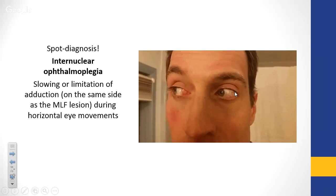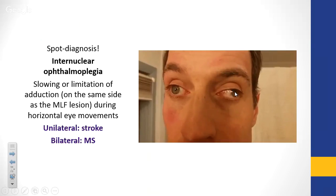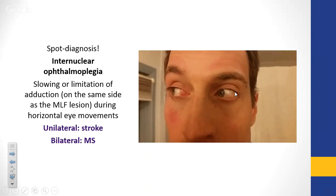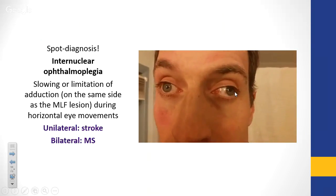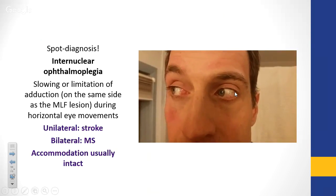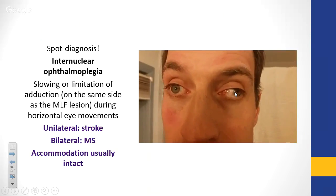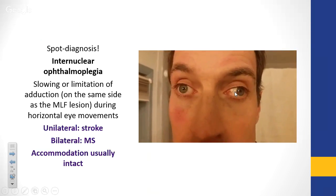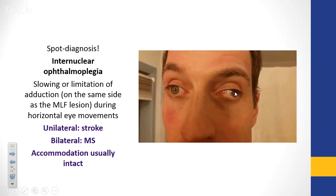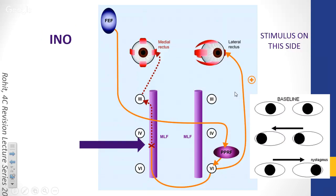And the lesion is on the same side. If it's unilateral, it's a stroke. If it's bilateral, it's MS. Technically speaking, not necessarily, but for all intents and purposes, sure. Accommodation is usually intact, which is sort of interesting. So if you then went to this guy and said, follow my finger, he'd be able to converge both of his eyes. Because again, that's not that nucleus that's coordinating those movements. Okay, so this is explaining that in more detail.